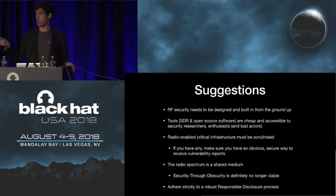The radio spectrum is a shared medium. As soon as you jump from anything on the wire to over the air, it's accessible to anyone. That's a very important thing to bear in mind. So you cannot rely on security through obscurity anymore. And then if you are disclosing, strictly adhere to some robust process that you design ahead of time.